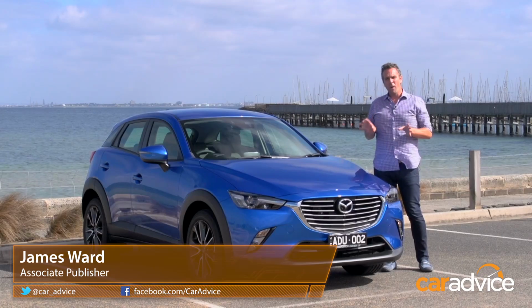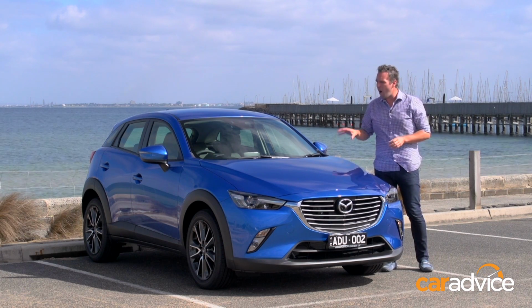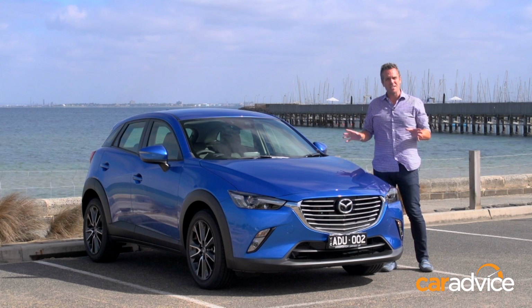Compact SUVs are the hottest thing on four wheels at the moment, and while there are a number of exciting new models launching in 2015, none are more highly anticipated than this, the Mazda CX-3.